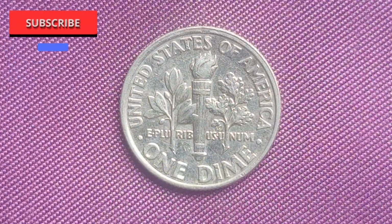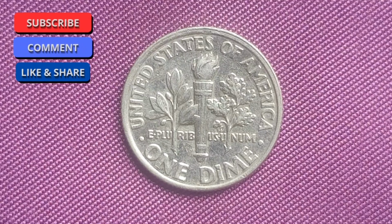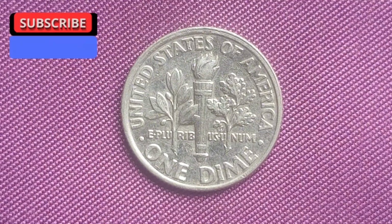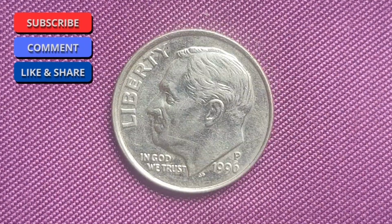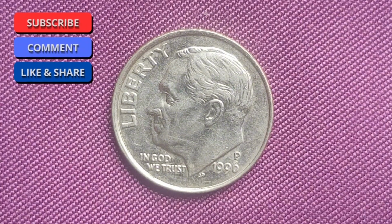This is happening in real auctions and private collector deals right now, and now, here's what you've been waiting for: the price. A 1996 Roosevelt dime from a San Francisco proof set, graded at PR70 deep cameo, can sell for $2,000 at the lower end of the high-grade market. That alone is shocking for a coin that came out of a $10 proof set.